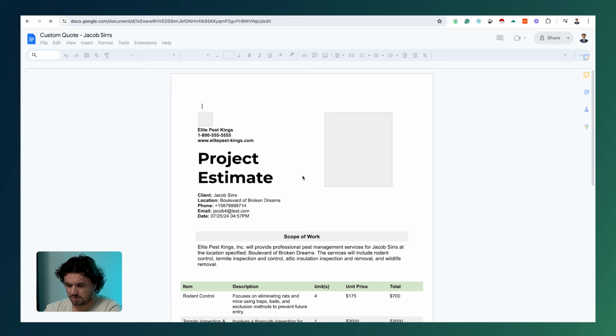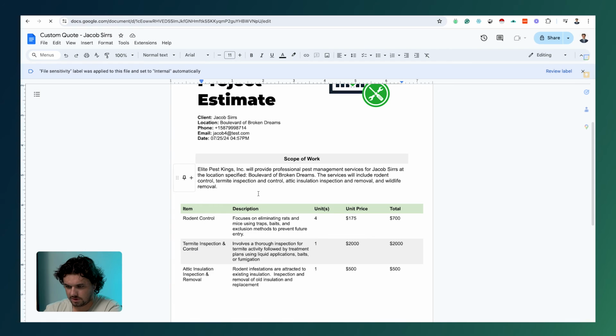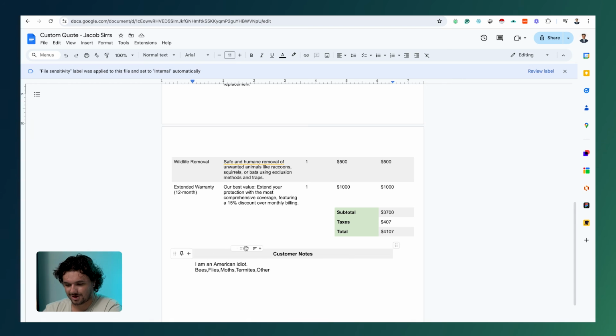So we can see here that the Google Doc has been created. It's got all of the information that we wanted entered. It's got the statement of work. It's got the services with the units, the unit price, the totals, subtotal, taxes, total cost, along with the customer notes and the actual pests that they mentioned within that form.